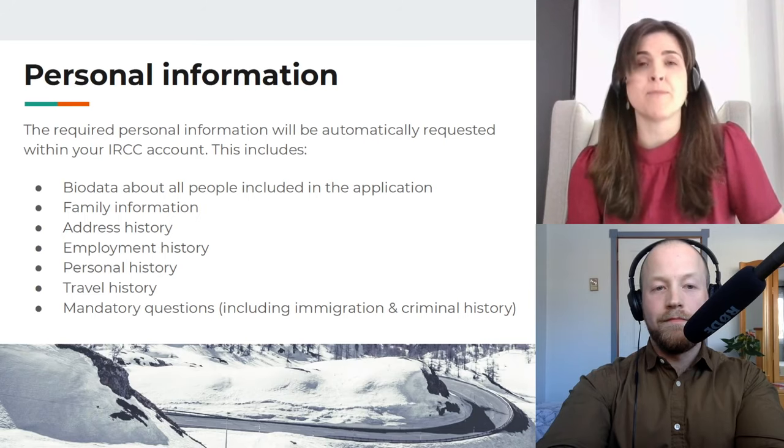So it's a form, again, a government form that you would have to download, complete, and get the non-accompanying parent to sign off. They also have to provide a certified copy of their own identity document to go with that document. And then if applicable, also your custody agreement, if you have one in place, would go with that.